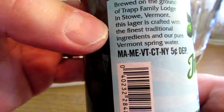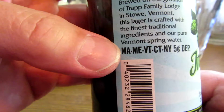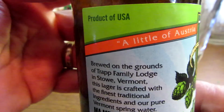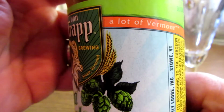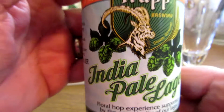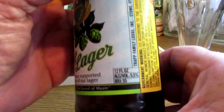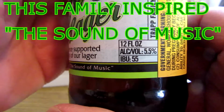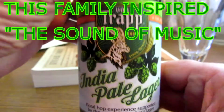As you can read here, this lager is crafted with the finest traditional ingredients and pure Vermont spring water. Well, Vermont surely is a clean state up there. A little of Austria, we'll talk about that in a minute, and a lot of Vermont. They take pride in their state. Vermont is a nice place to vacation. It's the Green State. 5.5% alcohol by volume and 55 international bitter units. A little bit hoppy, but it's a lager.